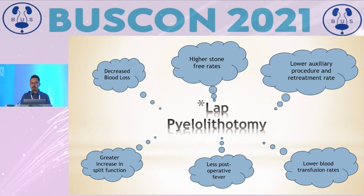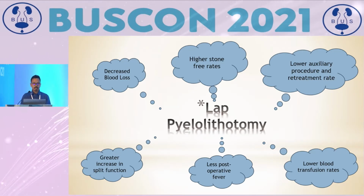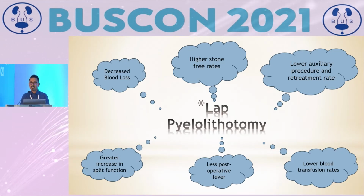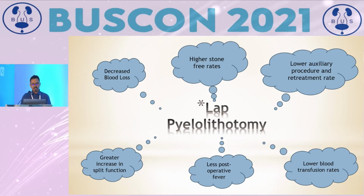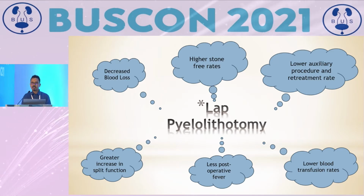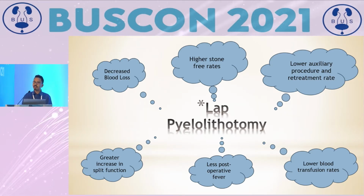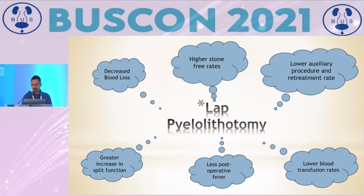There is a greater increase in the split function. Since we are not meddling with the renal parenchyma and we are preserving everything, there are studies where we have seen that the split function of that side of the kidney will always be greater in a case of lap pyelolithotomy. Since we are breaking a stone which harbors bacteria, and there is insufflation of liquids, that is NS, during the PCNL, which leads to increased intrapelvic pressures, there will be contamination of the blood with bacteria, leading to increased infections in the post-operative period.